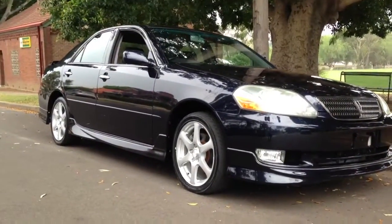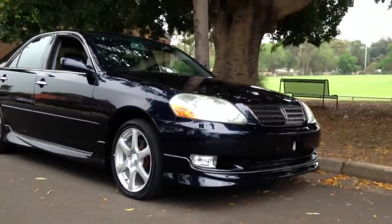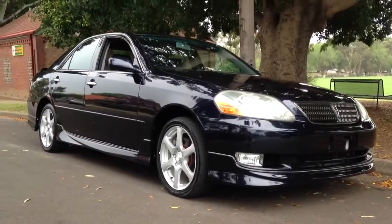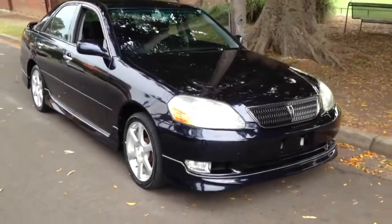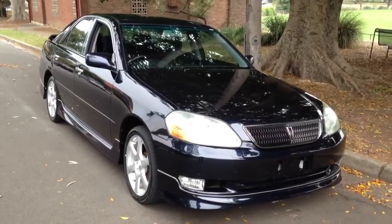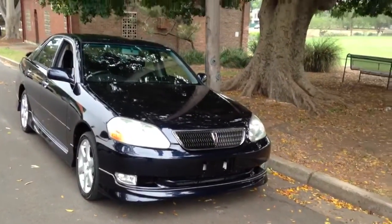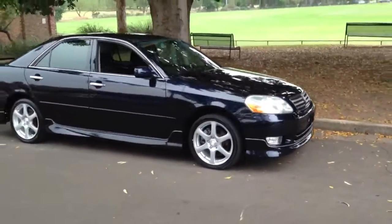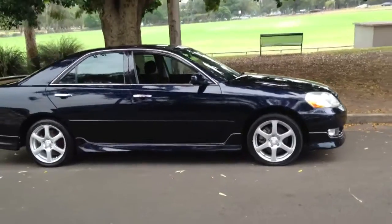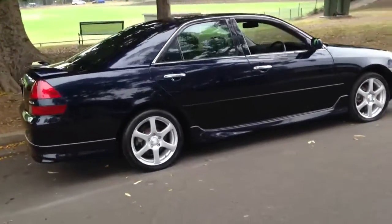Look at this beautiful, beautiful sedan. I love these, they're one of my personal favourites. This, to all intents and purposes, is the new Toyota Chaser, better known as a Toyota Mark II, but this is a really rare sample. Why these are magnificent cars is because it's a rear-wheel drive straight six turbo, and you just can't find sedans like this.